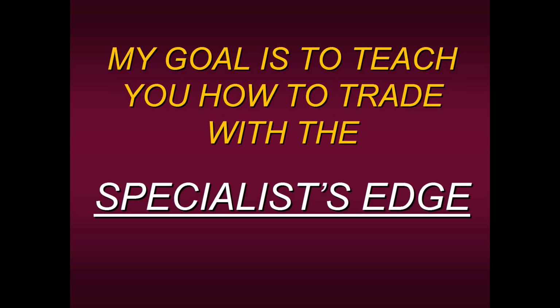You have multiple choices for entry, you have multiple choices for exits, and you have multiple choices for stop placement. We work with you with those, and then you decide how you want to format the trade, not us, okay? This is how you become a consistent trader.